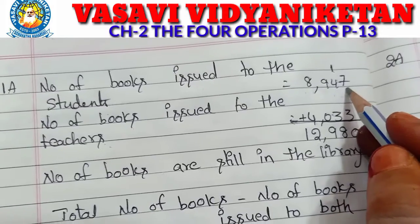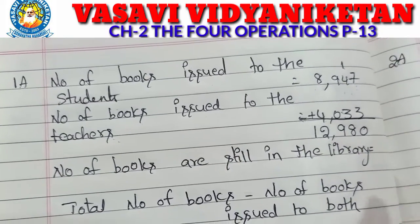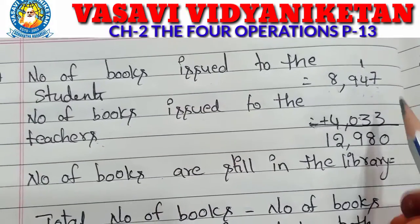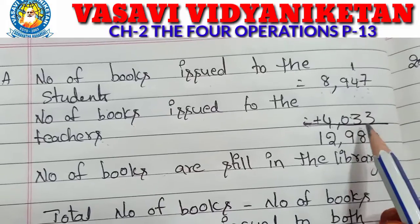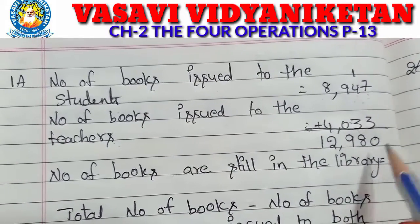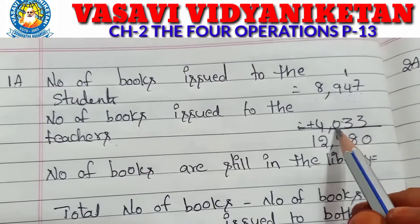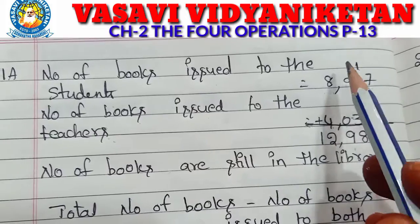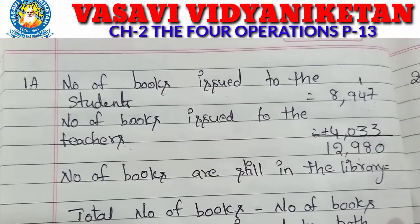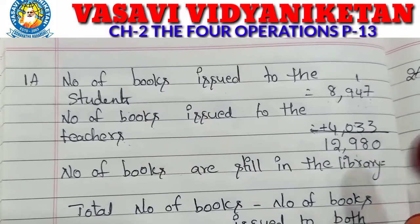Take 7 fingers, 3 after: 4, 5, 6, 7, 8, 9, 10. So 1 is in the tens place, 0 is in the ones place. So 1 plus 4, 5. 5 plus 3. Take 3 fingers, 5 after: 6, 7, 8. So 9 plus 0, how much? 9 only, because 0 is an invalid number. Next, 8 plus 4. Take 8 fingers, 4 after: 5, 6, 7, 8, 9, 10, 11, 12.